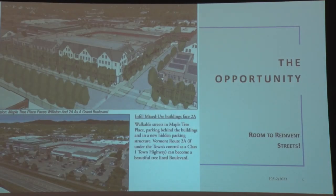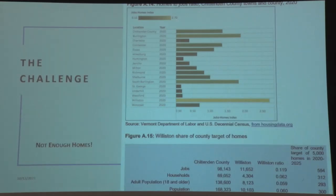What's the opportunity in that? Well, there's lots of places to put new stuff because we've got lots of surface parking we don't need. This is just one visualization of that, looking over at Maple Tree Place and imagining a reworking of a single parking lot in that shopping center into four-story mixed-use buildings with a parking structure on the inside. So there's a great amount of opportunity in places where we don't have buildings fronting streets the way we'd like to, where we have parking fronting the street, we have places we can put buildings.